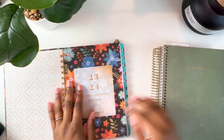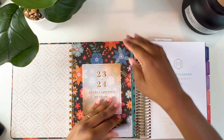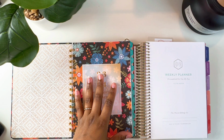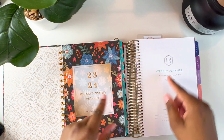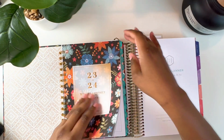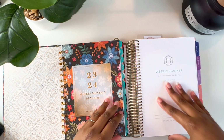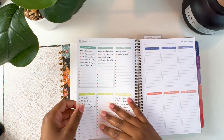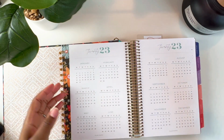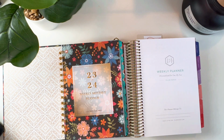Okay, feeling this paper already, I'm seeing the paper quality is a little different. I'll do some research before I upload this video, and I'll put the specs on the paper quality of each. I know Plum Paper does pretty nice paper, so it's really hard to see it bleed through from the other side when you're writing, but it does happen sometimes. You can even see here, I have these dot markers, and you can see it bleeding through. It's good quality paper when you're writing, but again, it will bleed through with some writing tools.